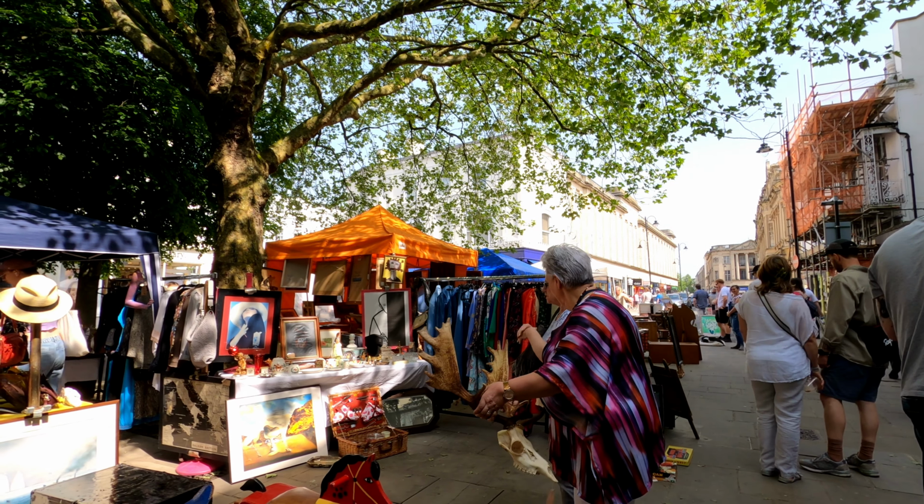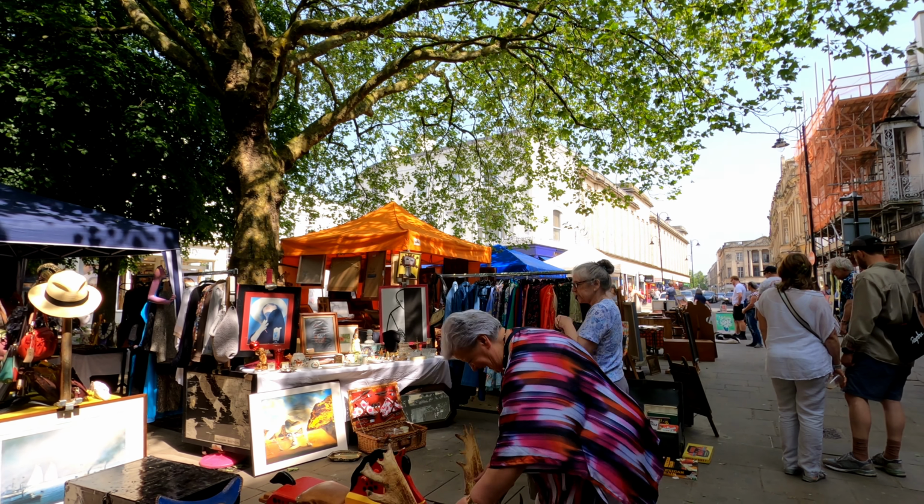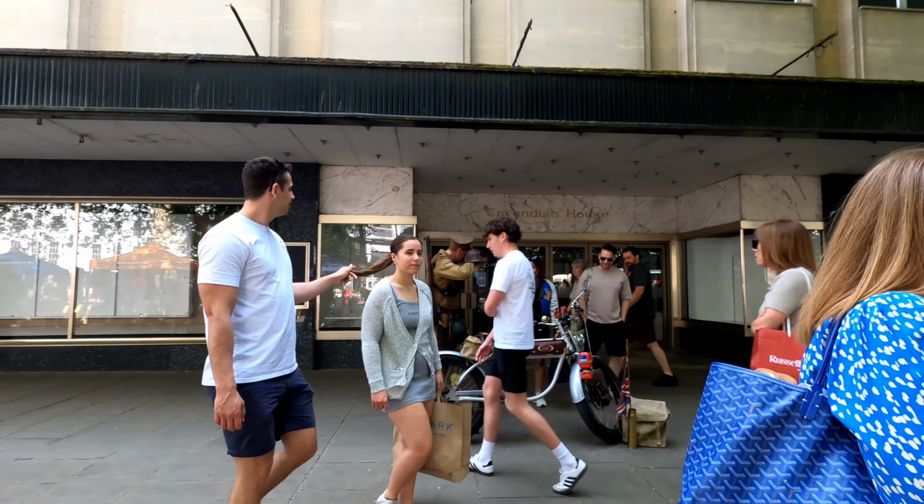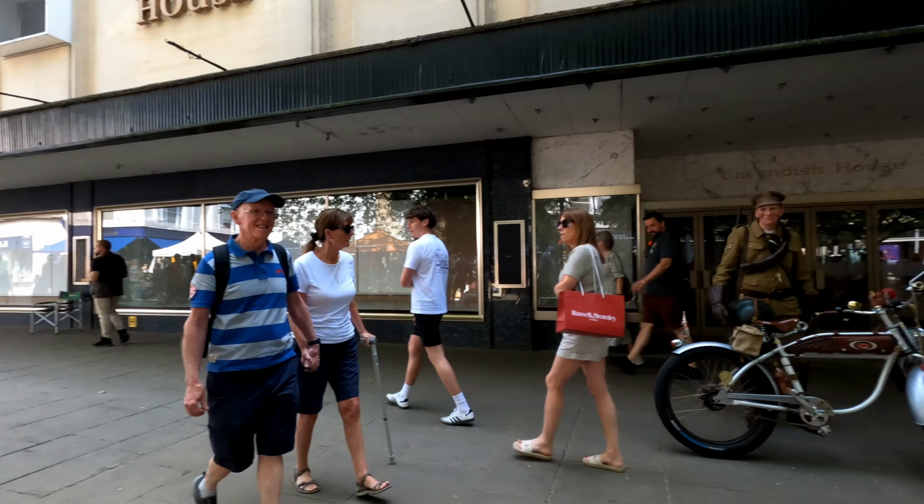I was a little bit slow on the uptake here. I noticed this moment of this guy playing with his partner's hair and it was really lovely, but I was just a little bit too slow and messed up the shot really. But that's street photography for you.